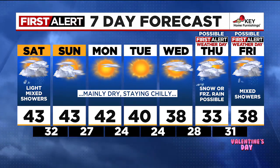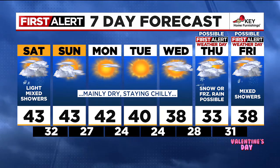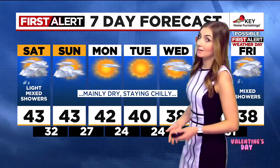Obviously, it is cold enough down into the low 30s Thursday, but we've labeled it as a potential first alert weather day, which means if you got Valentine's Day plans, you definitely might want to just check the forecast before you hit the roads. Advice, and we would love to see some rain, but we can avoid the freezing rain by all means. We could pass on that. Ice is never fun, Owen. Yeah, it's not a good one.